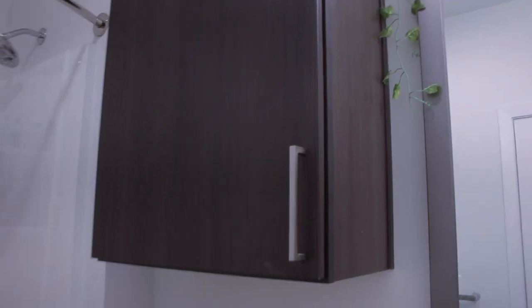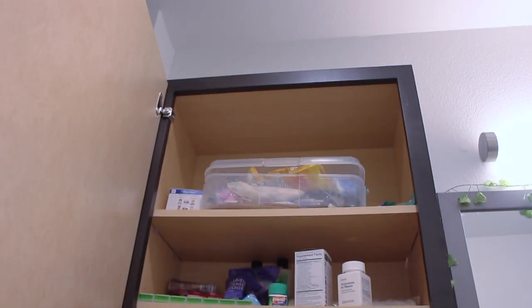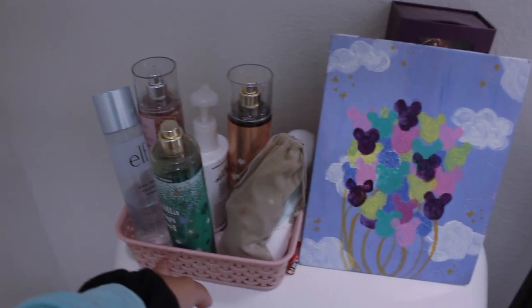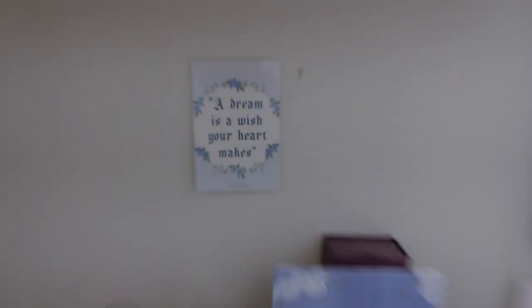And then here is a big mirror. And then here is yet another medicine cabinet. This one has three shelves, so as you can see, there's so much space. I just have my perfumes in here in this little crate, some other stuff. And then this was a painting that I made. I just have that there, and then yet another little print.